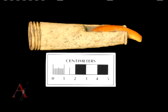It is a piece of deer antler which has been carved, and then inset into that slot is the incisor of a beaver. So people are using nature's materials to create objects that allow them to do different kinds of activities. The particular function of this has been one that's a mystery to us, still unsolved.